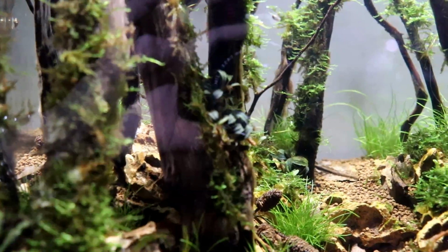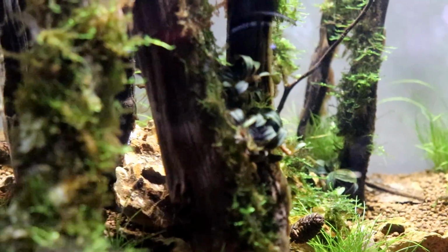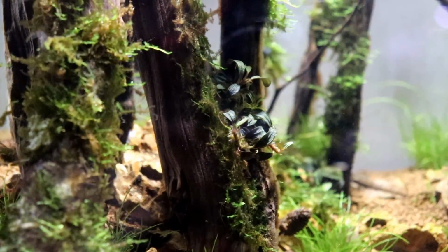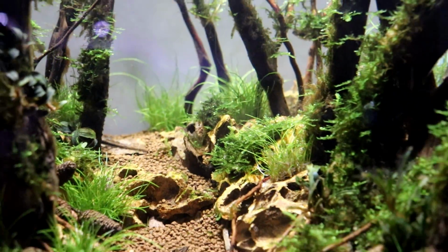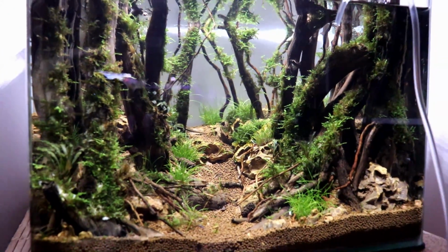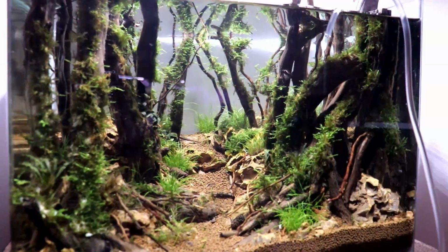So not a big deal yet, it hasn't spread around, but you'll see here there's another different species of bucephalandra right there. And I think there's another couple pieces that are tucked around in the wood. I would like to add a little more though.